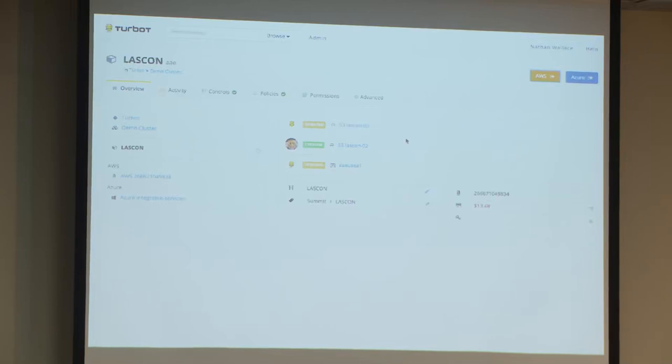Now to get to the visibility piece, Turbot's detected that we made those changes and it's recorded those straight away. So we just created LASCON 2 bucket. So Turbot knows that Nathan created that bucket and it'll pull up that history here, just give me 1 second. And then basically it also knows that it updated it and made changes to that bucket in real time.